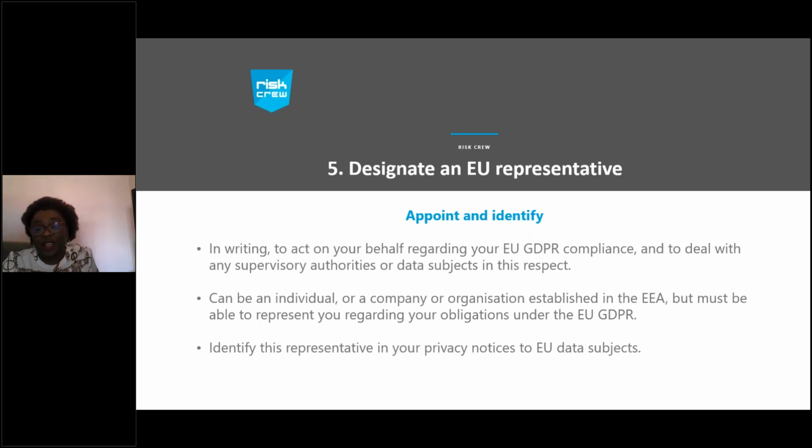Now, as a third country, we have to designate an EU representative. Article 27 specifies which non-EU organizations are required to appoint a representative based in one of the EU member states. Basically, if your organization does not have a base inside the EEA after the exit date, the EU GDPR requires you to appoint a representative in one of those states. If you're operating in 3, 4, 5 of those EEA states, you need to choose one of them and have an EU representative appointed there. How you decide which state is up to you.